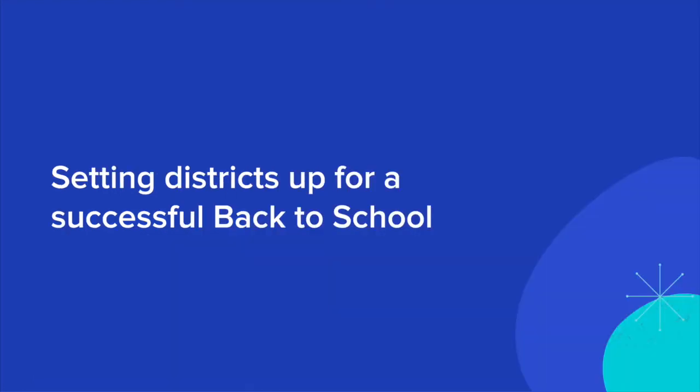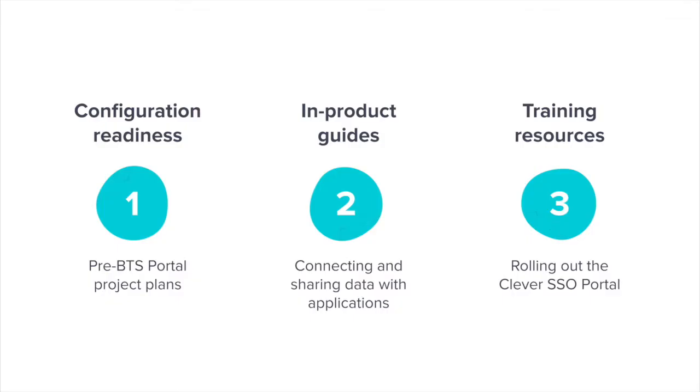Next, we wanted to review the step-by-step experience for districts as they prepare for back to school and the new features and tools you can leverage. Let's zoom in on one of the most important parts of the year, back to school. Our main activities during this time of year fit under 3 buckets: 1, configuration readiness, 2, in-product guides, and 3, training.